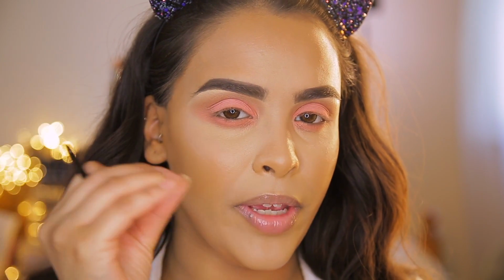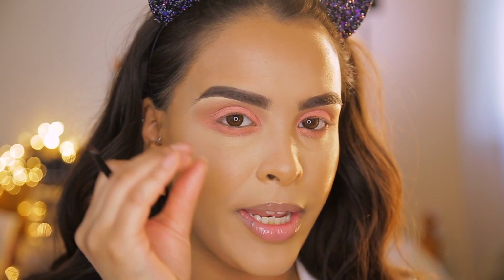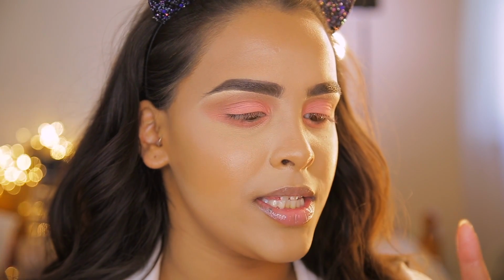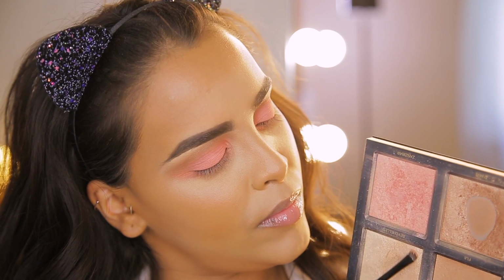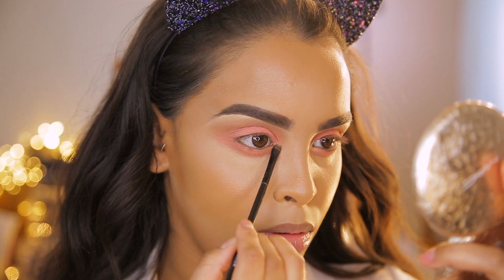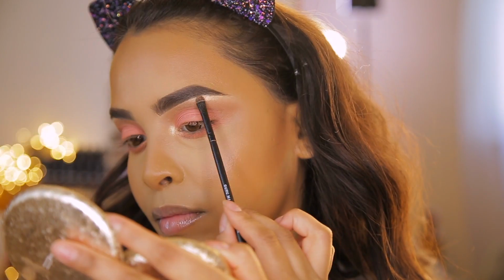I want to add a little bit of inner corner highlight, which I didn't do on my last look that you guys asked me to recreate, but I feel like it's so very me. I just want to add a little bit of glow in the inner corners, and for this I'm going to be using the Huda Beauty 3D highlighter palette, in the Golden Sands one, I believe. I'm going to be taking this shade right here, which is called Zanzibar. I'm mixing it a little bit with Seychelles, just on this really small makeup brush, and then just popping it into my inner corners. Let me just take a little bit of this highlighter and pop it on my brow bones as well.